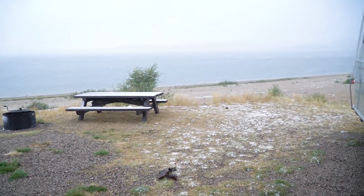Good morning. It's snowing, but not too bad. It's just really cold and quite windy. I don't think it's supposed to get much worse here. Higher elevations, like above 6,000 feet, it is, but it's cold and really our first snow in the Airstream since we started this whole adventure. So that's kind of cool.